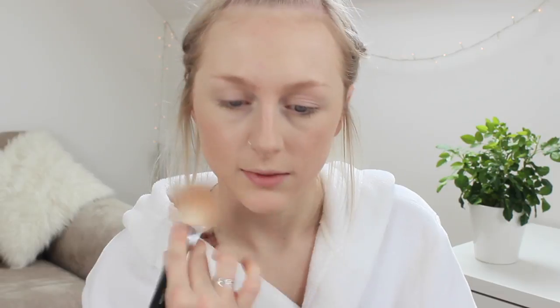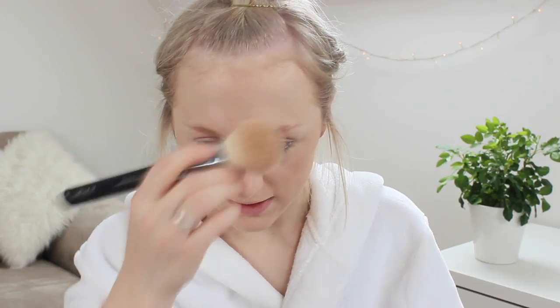I feel like I'm preparing myself for being on holiday because I've been loving bronzy skin at the moment, and I think I'm just doing it because I'm so excited to go on holiday and I just want to look brown already, so I've been bronzing up my skin a lot.